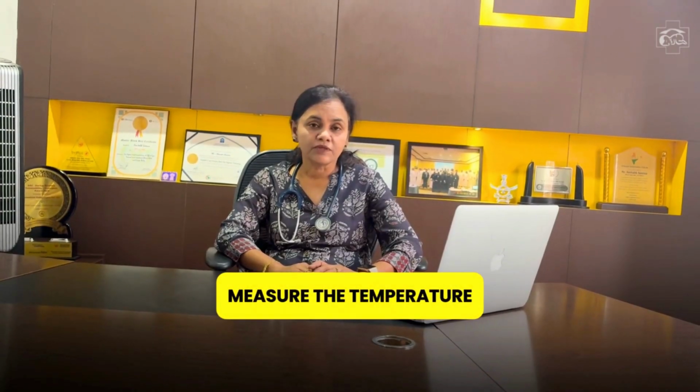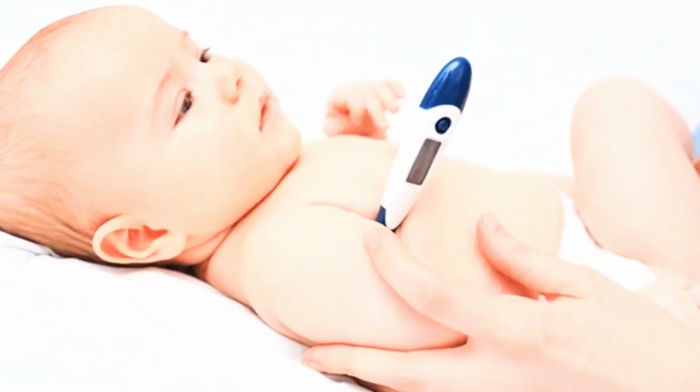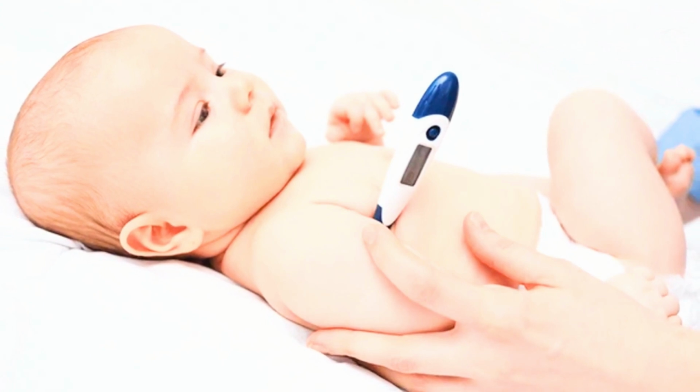But how to control this fever? Because sometimes this fever, if it is very high, can be dangerous, and parents should know how to control the fever in children. The first most important thing is to measure the temperature of the child. Sometimes a baby may feel warm to you, but he may not be having fever. So please measure the temperature of the child with a thermometer.